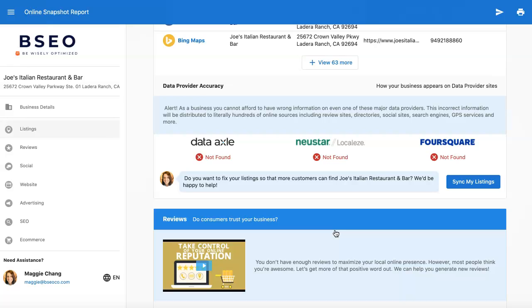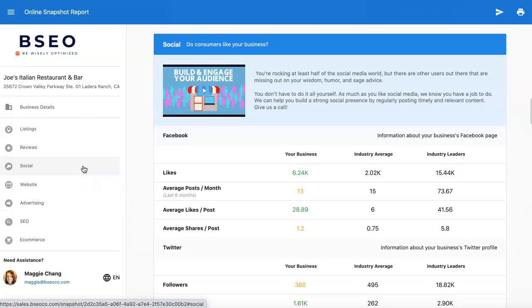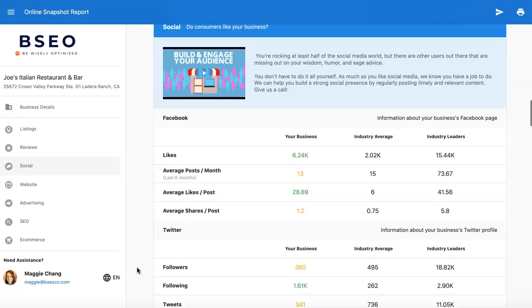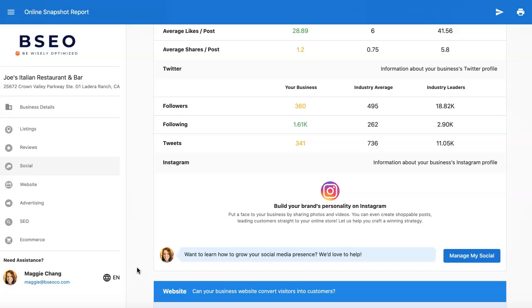The next section is for data provider accuracy. These are really important sources of information. This business isn't listed on any of the 3. So this would be an opportunity where they might want to sync their listings. This next section is reviews. You can see the number of reviews they have, found per month, average review score, and the number of reviews. The next section is social. You can see their likes, their posts, their followers. It might even pull up information from their Instagram profile if it finds one.